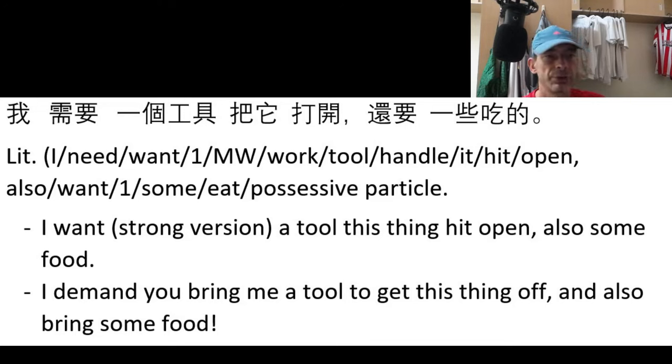But if we have a look at the next slide, slide 14, you can see here I've split the words up into different aspects of it. So I and then need one put together kind of means like it's a strong version of want, like must. Maybe must is a similar English word. One measure word, and then work tool put together is a tool. So you must bring me a tool, and then handle it, hit open means it's a structure.